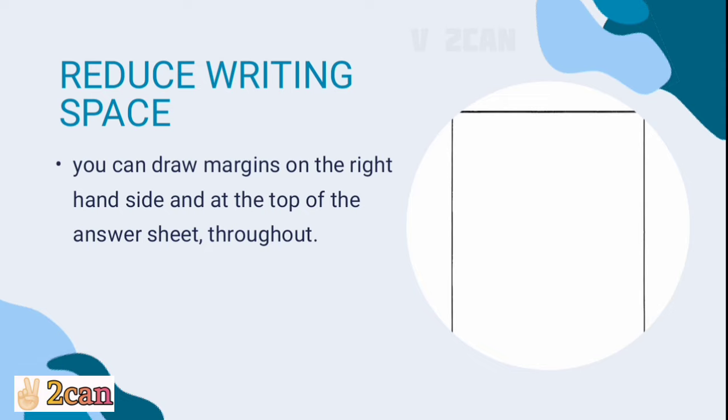First of all, draw the margins. If you try to draw margins in between, it will cost you some time. So once you get the answer sheet itself, start drawing the margins and write accordingly.